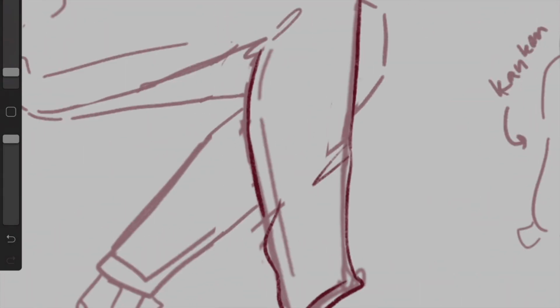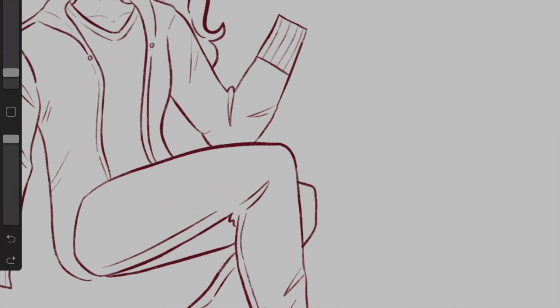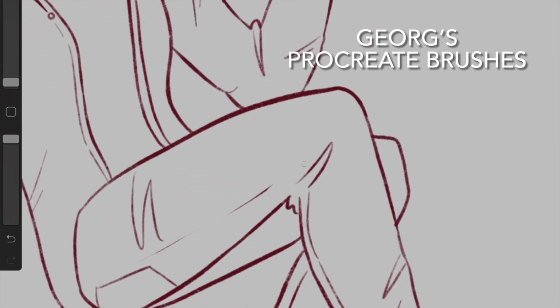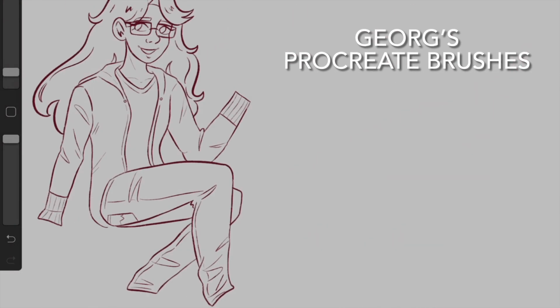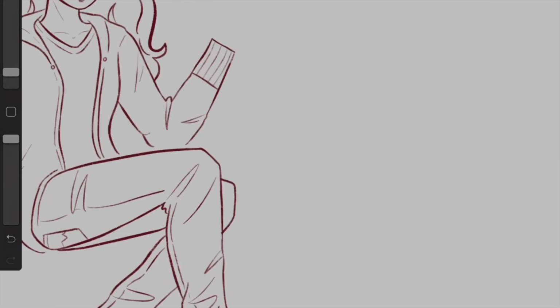On to the line art. I've been using one brush in Procreate I really like called the Strathmore 3.0 from a brush pack. I can't remember what the brush pack is called, but if I can find it, I'll just put it on screen because it is a free brush pack and I really like it. The Strathmore is kind of a sketchy brush that's just really smooth.